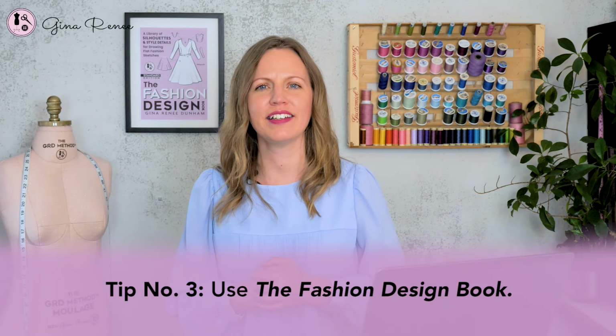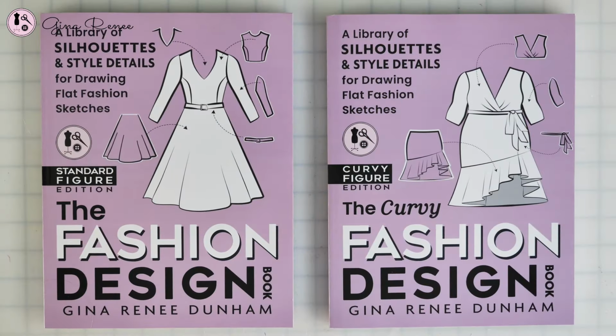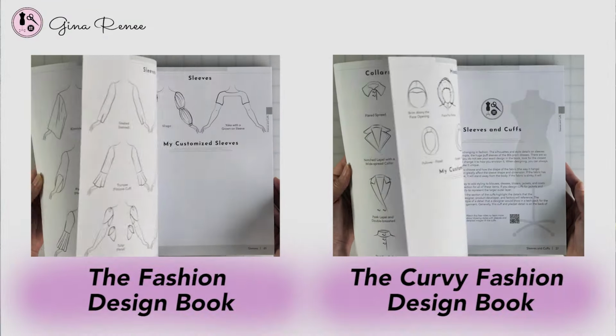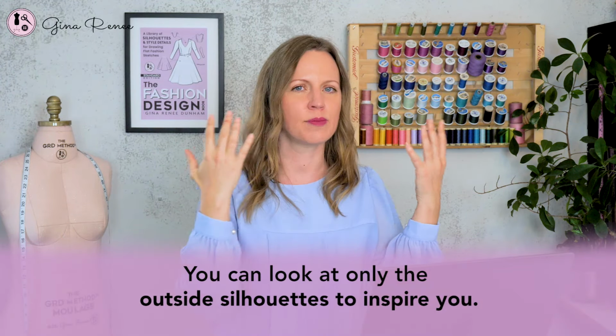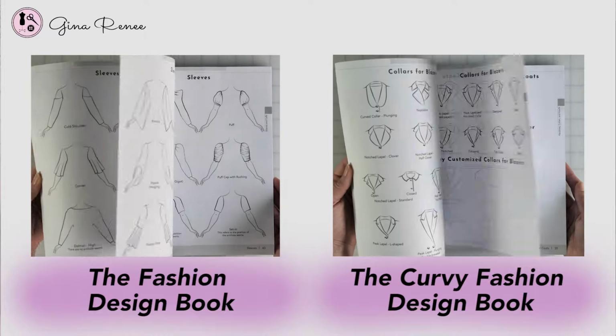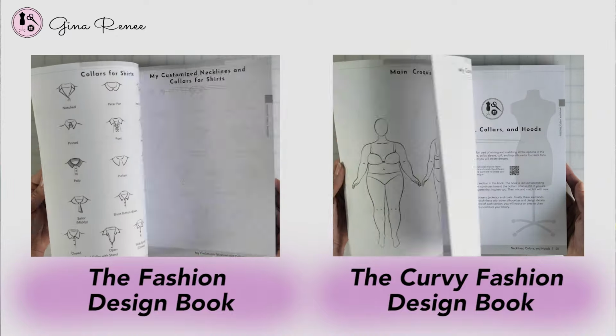And tip number 3 is to use the fashion design book. While this doesn't offer any sort of background inspiration photos, it can definitely get you out of a rut if you haven't been able to design much lately, or if you're just looking to expand your design skills. With the fashion design book, you can look through the book and something in there might inspire you to create a new design. You can take a design detail from one style and apply it to another style. You can look at only the outside silhouettes to inspire you that way, or you can learn different vocabulary for what might be missing in your terminology. It really helps you become a better designer.